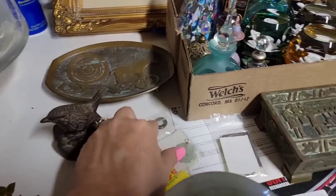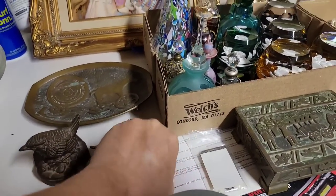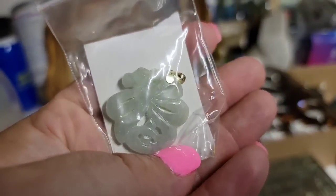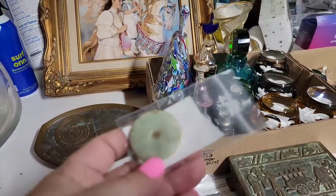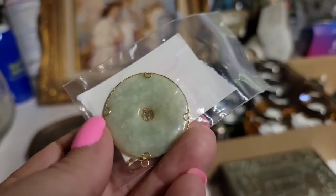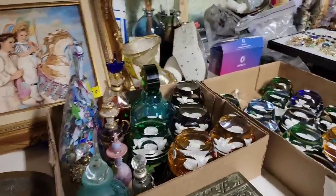And then there are 2 jade pendants here. I did pay $70 a piece, but I believe this one will sell for about $150 to $200. And then this one I believe will actually go for about $250 to $350. I have found sold comps.